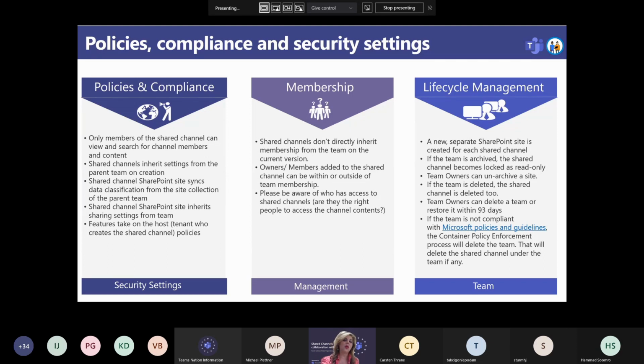When we think about the overall lifecycle management of a team at Microsoft, we know that a different SharePoint site is created for each shared channel. You can imagine this may create a lot of proliferation, but the great thing is that when a team is archived, the shared channel becomes locked as read-only. And if the team is deleted, the shared channel is deleted too. Everyone may have different policies, but team owners can delete a team or restore it within 93 days. This can become problematic if you're deleting teams or channels and you start reaching your thresholds. You need to check the recycle bin and get rid of items to manage this, so be conscious of that.